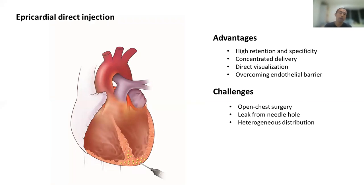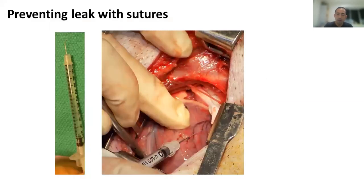The challenges are that it requires open chest surgery, and because it's a needle injection, the distribution will be spotty and heterogeneous. Also, there's a leak from the needle puncture site, and although there's a study that tried this suturing technique on the myocardium and inject the vectors into the heart, the efficacy of this method has not been clearly demonstrated. And we also tried this, but I don't think it improved the efficacy of gene therapy so clearly.